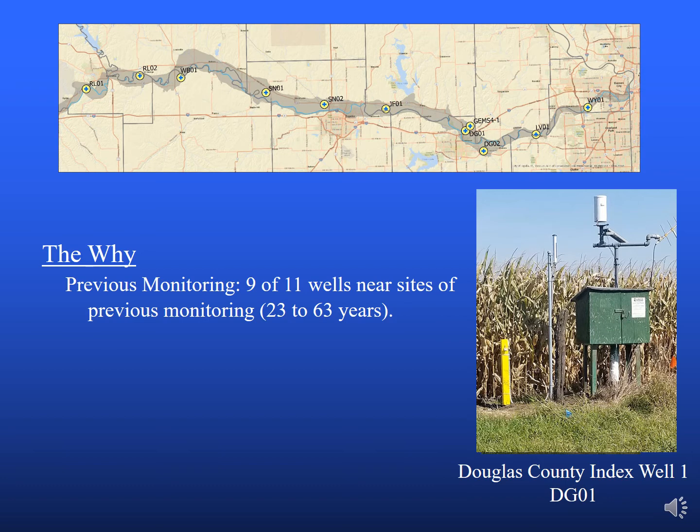Okay, why were these locations chosen? The primary consideration was to be close to locations of previous monitoring activity so we could build on that historical record. For example, the photo shows Douglas County Index Well 1, which was placed adjacent to a USGS monitoring well that was in operation for 63 years until 2015, when it became completely plugged by natural deposition. And I should note that this older well has since been removed from the site.